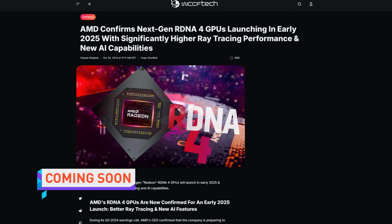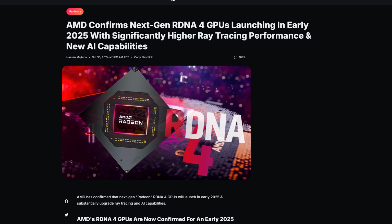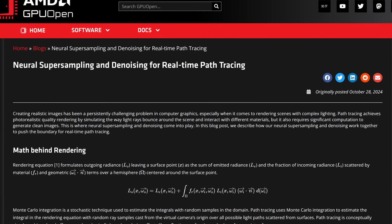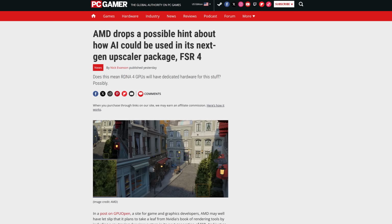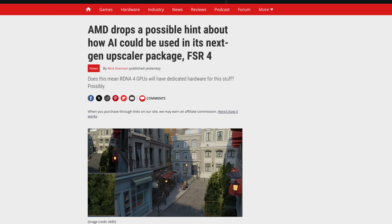AMD has confirmed that their next-gen RDNA4 GPUs will be launching early next year, and they may be launching with some added oomph. On Monday, the company wrote a post on GPU Open titled Neural Supersampling and Denoising for Real-Time Path Tracing. It appears AMD may be taking a page out of NVIDIA's book and creating their own AI denoiser to boost ray tracing results. On top of that, they may be adding dedicated AI hardware to their GPUs, similar to NVIDIA's Tensor cores. Honestly, copying some of NVIDIA's ideas sounds like a win for PC gamers, as long as Team Red doesn't also copy NVIDIA's pricing. They're so expensive. Got him!